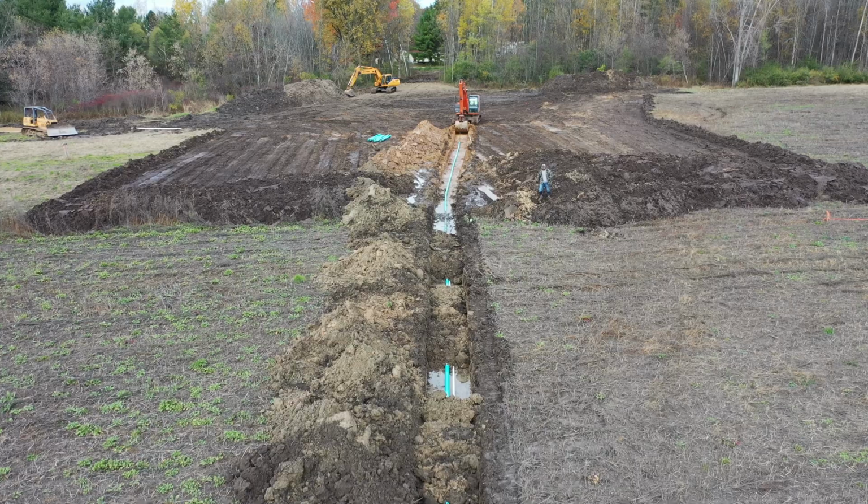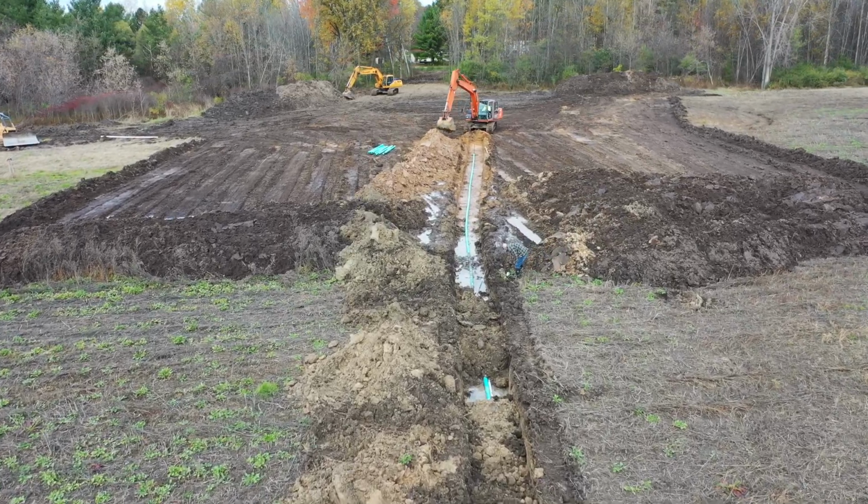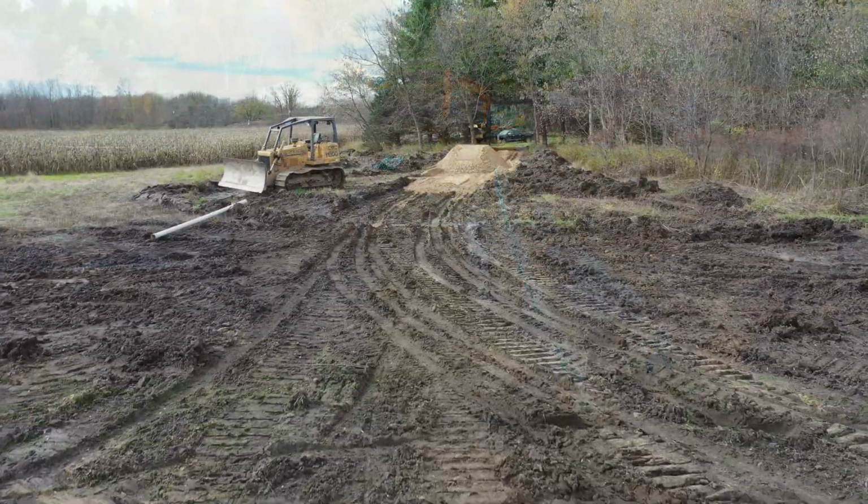At the time that I'm doing this voiceover, they're actually going to be pouring our walls for our house soon, and the footings have already been poured and set up, so very cool.